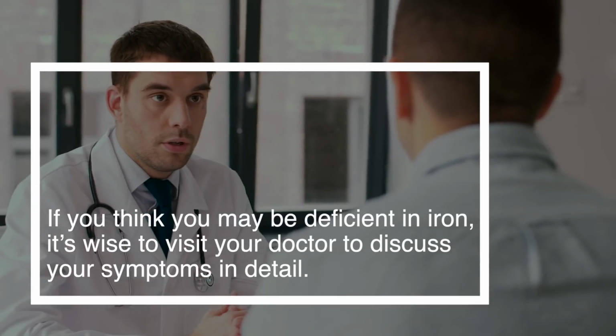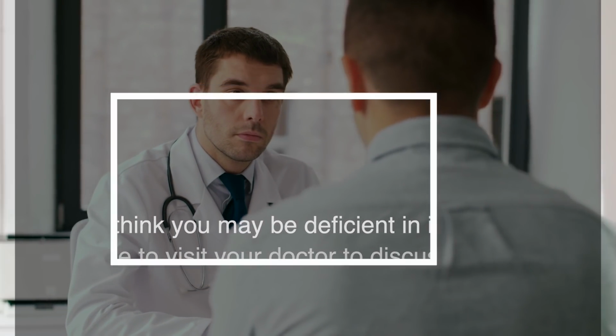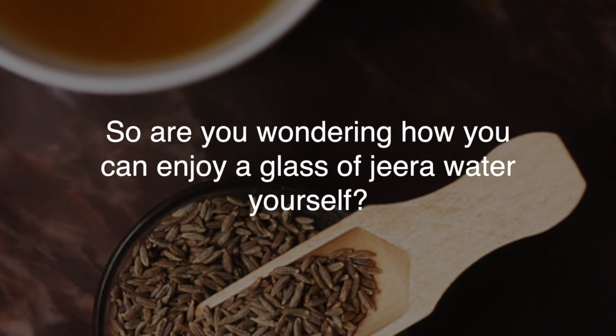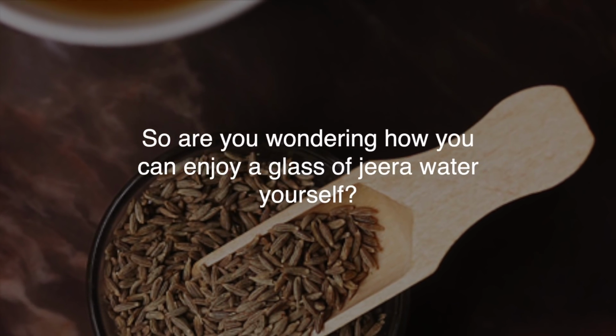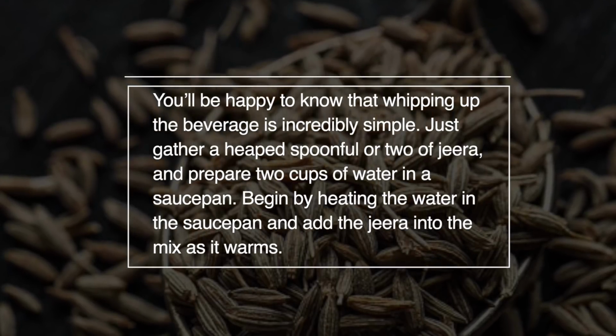If you think you may be deficient in iron, it's wise to visit your doctor to discuss your symptoms in detail. So, are you wondering how you can enjoy a glass of JEERA water yourself? You'll be happy to know that whipping up a beverage is incredibly simple.